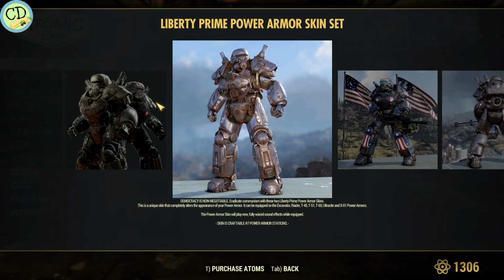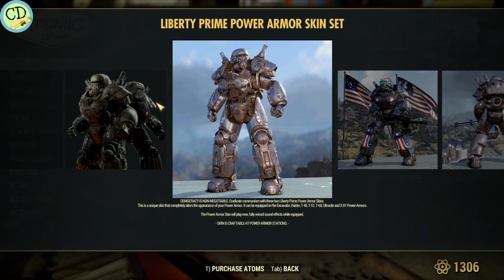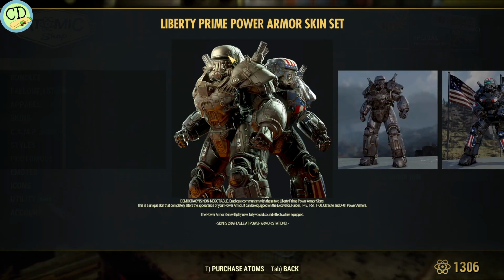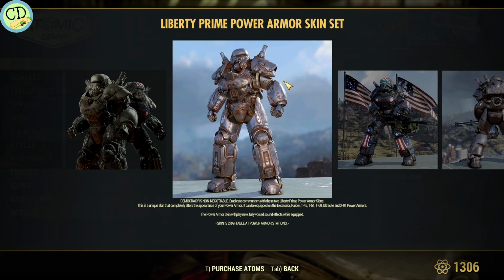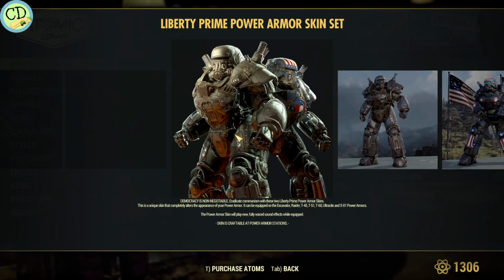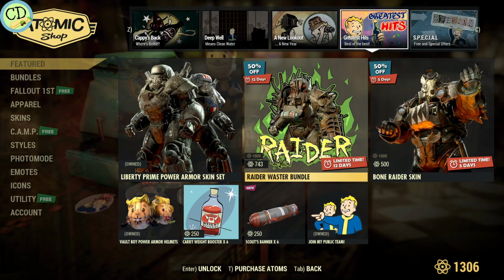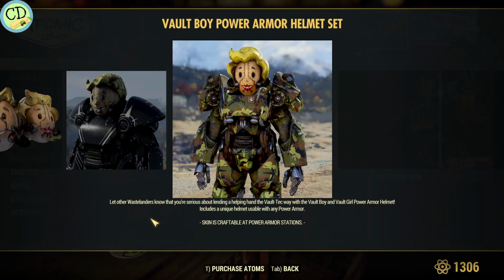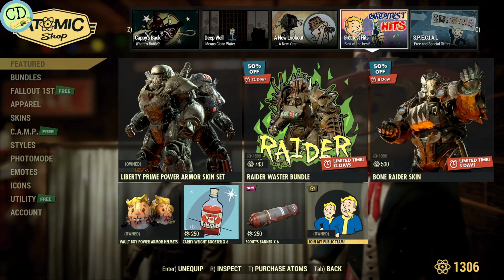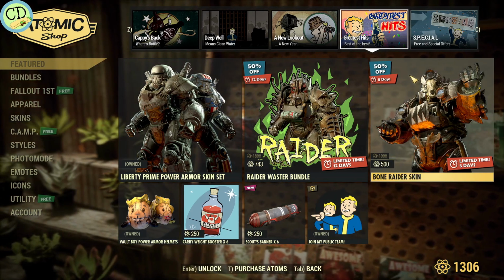Liberty Prime, if you're interested in the Liberty Prime power armor, I love the Liberty Prime power armor. It's one of my absolute favorites. However, not everybody likes the talking part of Liberty Prime. Luckily, they do have the silent mode where you can actually make it look like the Liberty Prime, but it doesn't talk like Liberty Prime. Just keep that in mind. The Vault Boy and Vault Girl Power Armor helmets. And then join my public team. That emote is available.